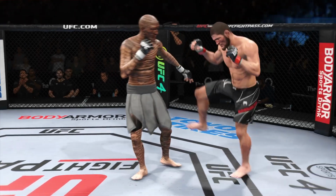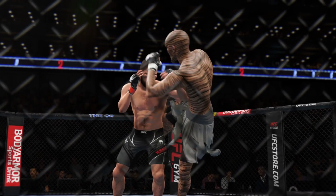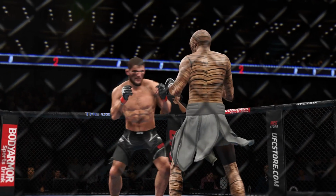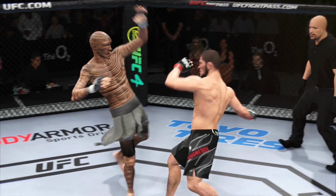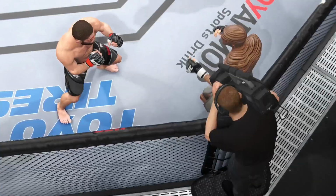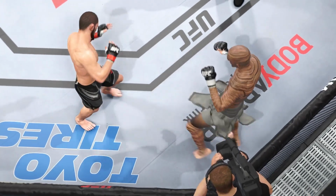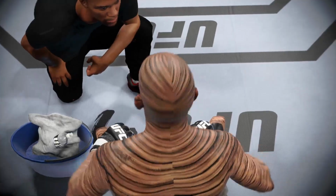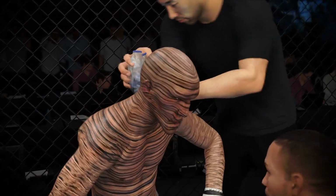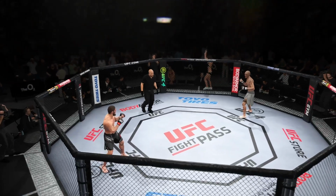All right, that horn signifies the end of the round. Let's take us through some replays, champ. And the replays are going to be kicks. That's the story of this fight to this point. He is landing these kicks at will, just driving his shin into his opponent's legs, and it's really starting to slow him down. All right, we'll see how it goes here in this next round.